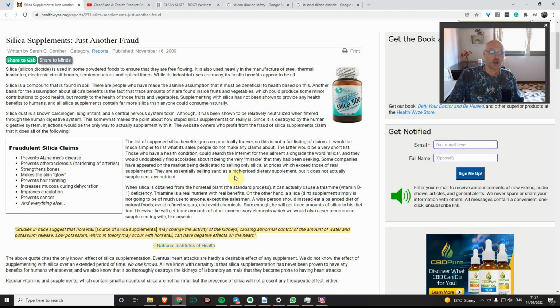Okay, so I found this quote from the National Institutes of Health interesting, because it says studies in mice suggest that horsetail, a source of silica supplements, so horsetail is a plant that's used to extract silicon dioxide. Is this silicon dioxide any different from the silicon dioxide in root? I can't imagine how it would be. But anyway, what they say is that it may change the activity of the kidneys, causing abnormal control of the amount of water and potassium release. Low potassium, which in theory may occur with horsetail, can have negative effects on the heart.